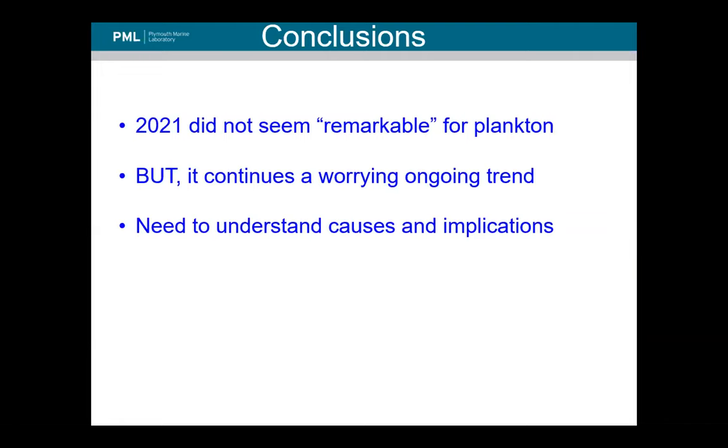So just to sum up, 2021 didn't seem to be particularly remarkable for plankton. We're going to compile all of the observations into the annual reports. And the main thing from the time series is that it's sort of like the new normal. It's the continuing of an ongoing trend of smaller cell domination of the food chain. And it's still work in progress to try to understand both the causes of it and the implications of it.